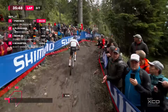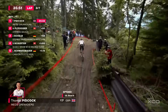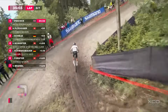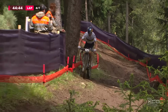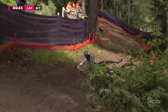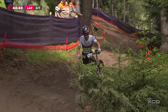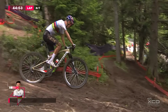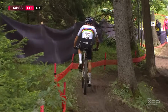A minute to Nino Schurter. Pidcock has. Julian Schell took that line on the last lap, apparently, that A-line. We'll see if he does it again this time. Getting the legs turned on, he's one of the cleverest racers out there as Tom Pidcock goes down, seemingly out of nowhere, loses the front end, puffs the cheeks. How quickly it happened. Riders have to be concentrated everywhere.